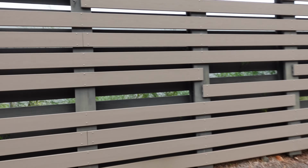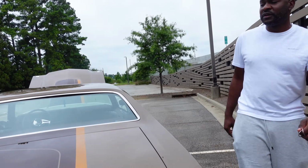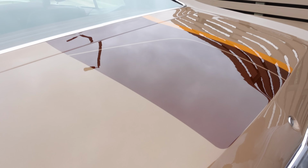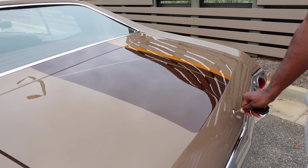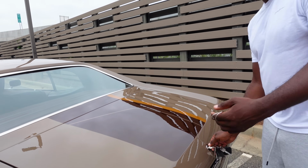We got full 3-inch exhaust all the way to the back. We went over the rim. It ain't no stopping in the middle. I spent about $2,500 on just the exhaust. It's hard to run that 3-inch. Everybody stops in the middle.